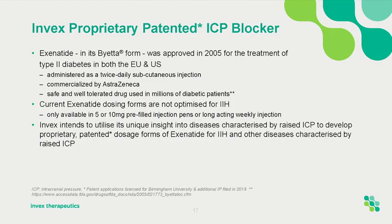We've been using it subcutaneously, as you do in diabetes, at a twice-daily dose. But actually, our knowledge and our science has shown us that intracranial pressure changes in a particular pattern over 24 hours. So we're going to be altering the formulation of exenatide so that it fits precisely the changes in brain pressure. We'll be reformulating to make a drug that's very specific for brain pressure.